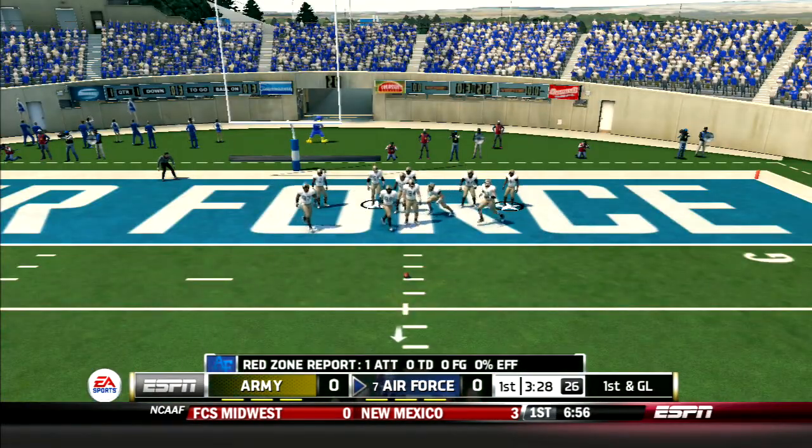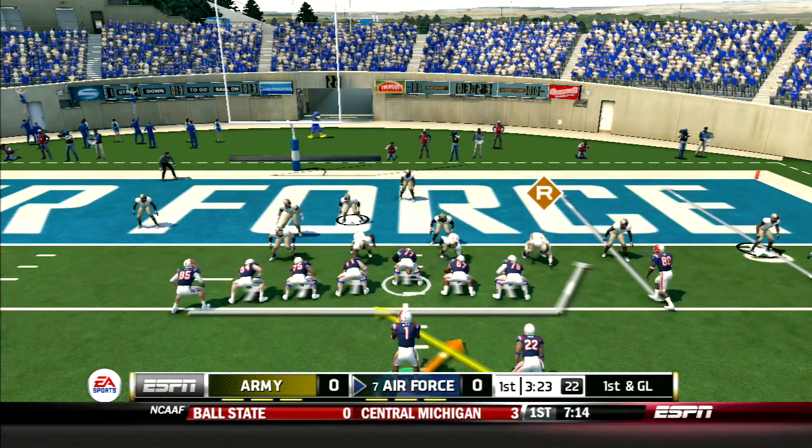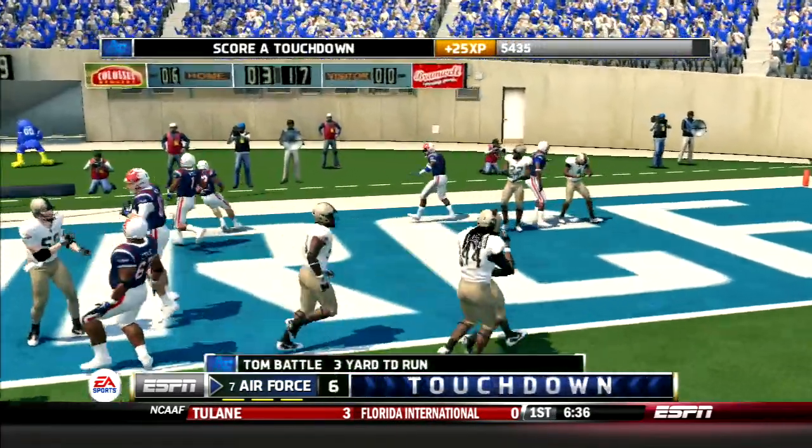First and goal from the 2, and they can smell the end zone. This defense has been in this situation before. They forced a huge turnover when they were backed into their own red zone last time. Touchdown, Air Force.